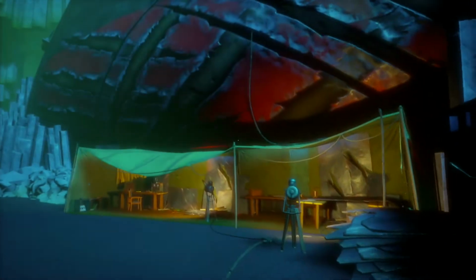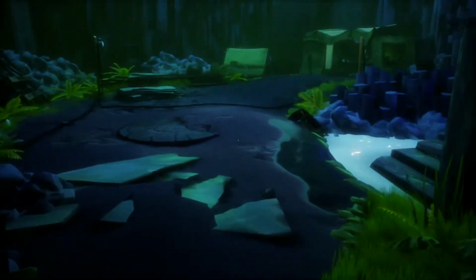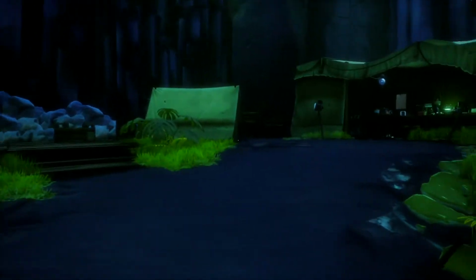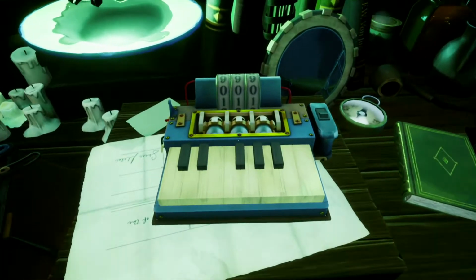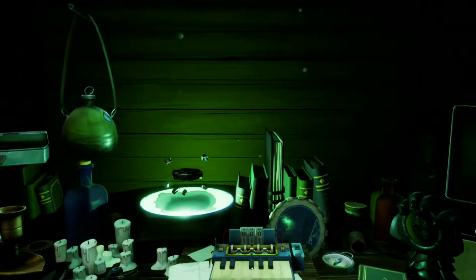Okay, let's go mess with that piano real quick. I don't really know. There aren't a lot of clues for this thing, but after messing around with it a little bit, I might have an idea. What kind of doodad is this? Let's see what we're allowed to mess with. What's this? Oh, do we not have power still? That's right. Does it work? It doesn't even work because we don't have power, I think.